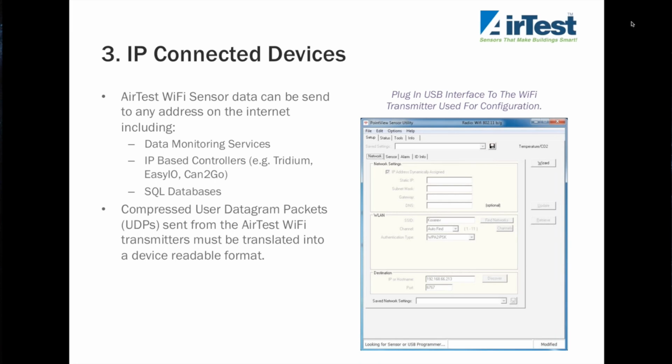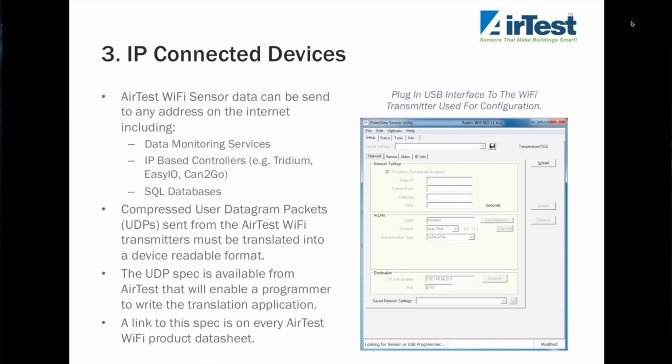The only issue is that the information as it's sent from the Wi-Fi sensors is in something called a compressed user datagram packet, or UDP. That compressed data packet has to be translated into a device-readable format for your controller. Most people involved in programming these types of controllers know how to write a simple application to decompress this and translate the information. Also, I should add that a link to a description of the UDP spec is available from us, and in most of the Wi-Fi product data sheets, there's a specific web link to download that UDP packet spec.